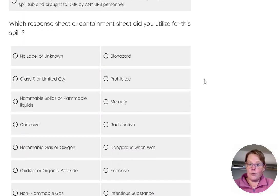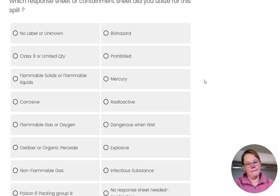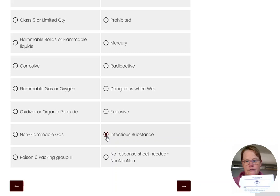It told us that we are going to be going to a containment sheet, and that containment sheet is page 22. Infectious substance 6 is what we're going to use. So we're going to click here, infectious substance. I'm going to go through and read this so that we have an idea of what we're going to be doing if we encounter an infectious substance. Hazards, inhalation of airborne living organisms or contacts through cuts or broken skin may result in transmission of disease.